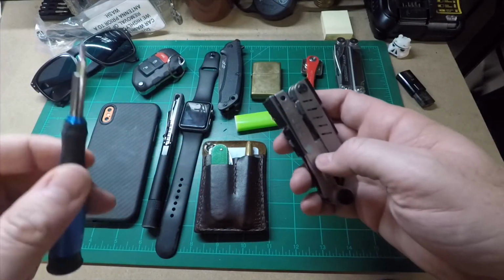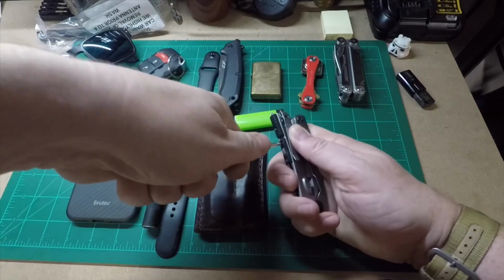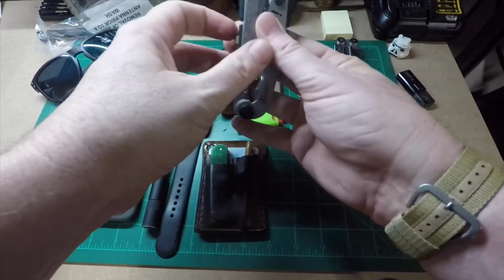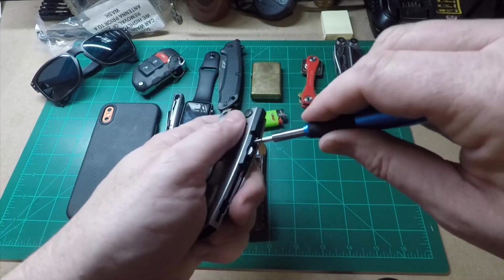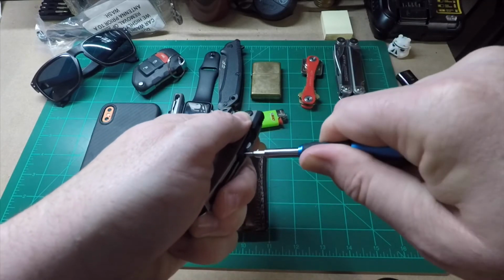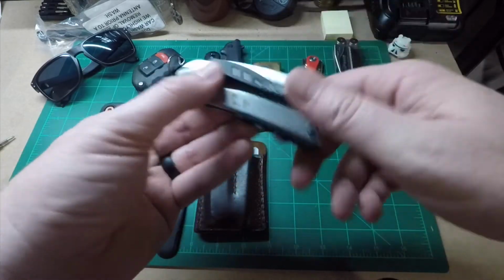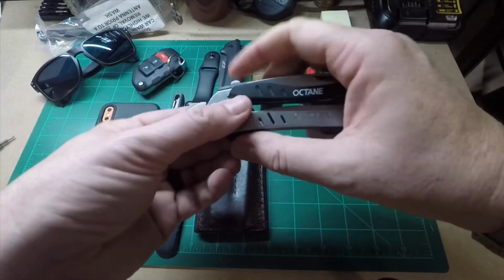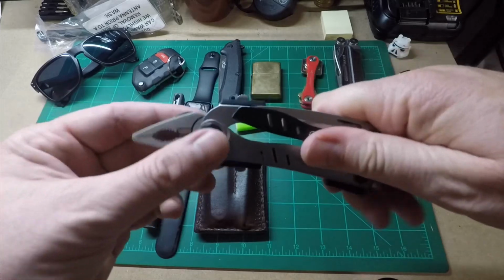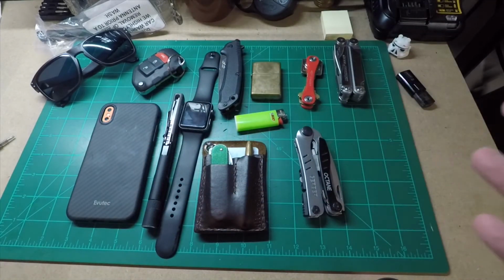Actually, let's see if we can tighten it up and adjust it some. Let's see. So there's not much, just a little. We'll see. Okay, so it tightened it up some. Normally you can flick it out in the first try. So, cool. That's good. And that's it.